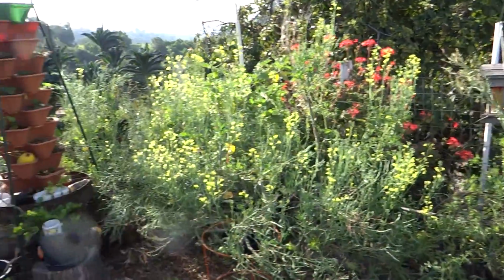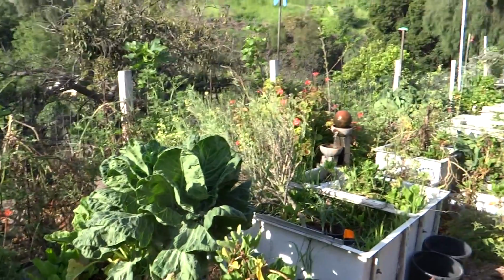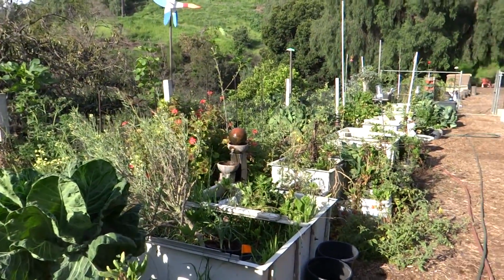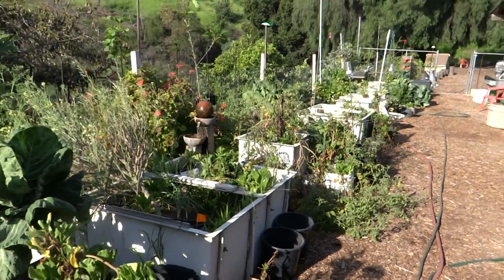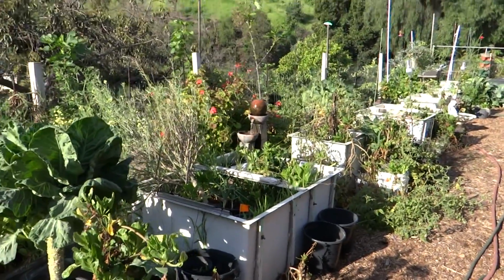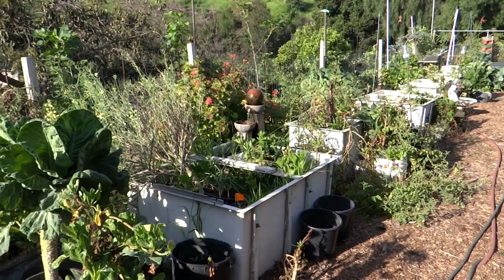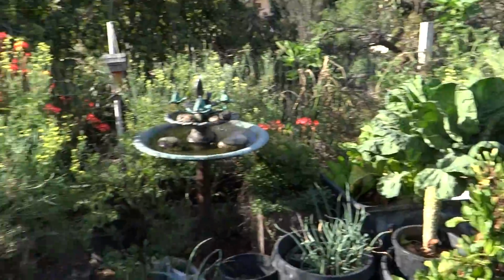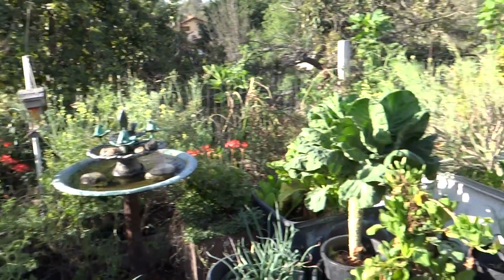Believe you me, I grow more here than we use. A lot of it gets composted. I grew so much zucchini in this little place here that I'm giving it away, and my friends and family can't even use it all. My brother still has it. My daughter still has it. My sister takes them home and gives them away. So you can really grow a lot in a small area.